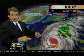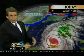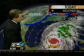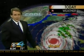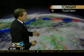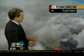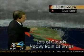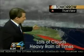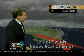And that same jet stream that we're believing is going to dip down and eventually pull Wilma our way is also going to push this cold front down. And that cold front, and the jet stream associated with it, is a complicated thing, three levels in the atmosphere, three dimensions. It's going to keep the heaviest rain with the hurricane north of the center, the heaviest wind south, heaviest rain north. But in any case, lots of clouds tomorrow and heavy rain at times for us.